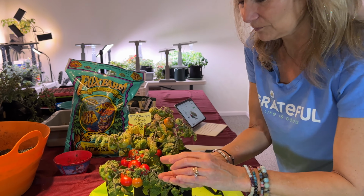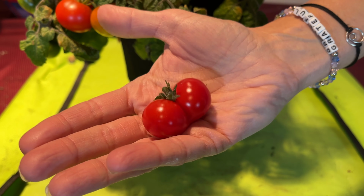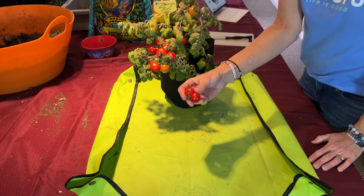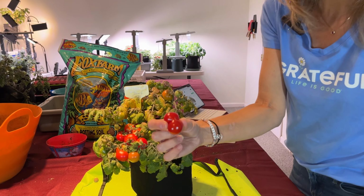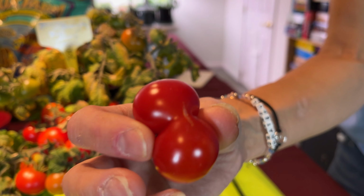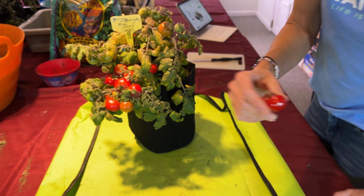Didn't even notice this. We got a double. How cute is that? It looks like a butt. That's cute. That is very cute. Look at the bottom of that. That's neat. They're like fused together. Did not notice that one growing. I think I'll save that one. We won't taste that one.